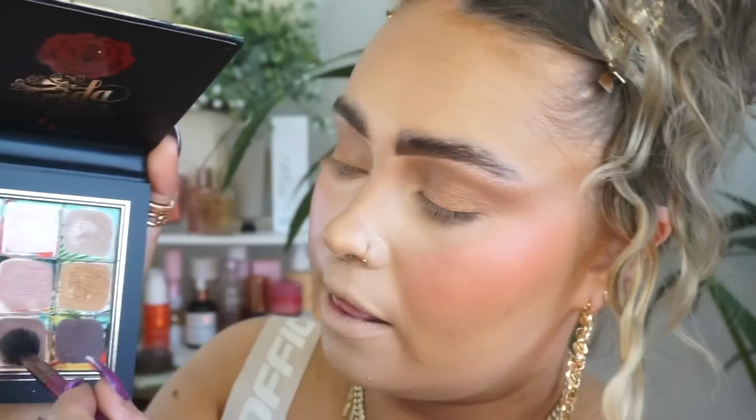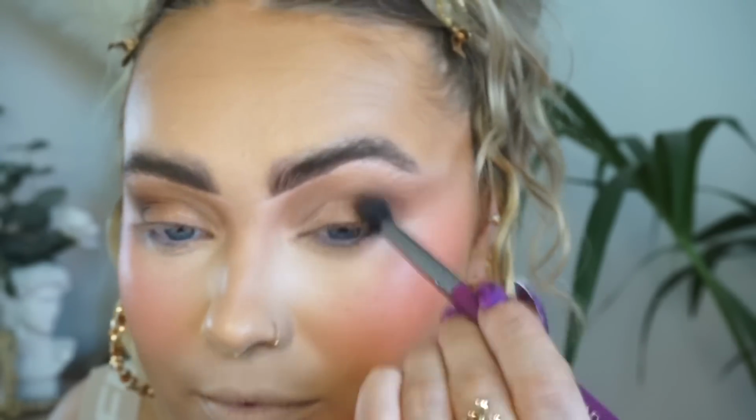I'm going to take a fluffy brush and I'm going to go into this shade here, and I'm going to try and deepen up this outer corner just a wee bit. Just using shimmer shadows here just kind of feels like all kinds of wrong. You know, call me crazy, but I actually really like how this is looking. I love how that wee bit of depth in the outer corner is looking so good. This is like a wee detailed blender from Jessup.